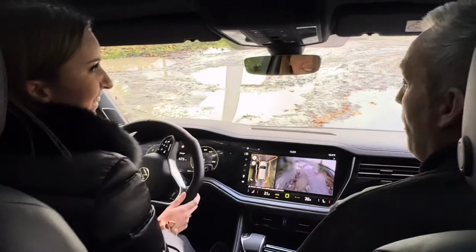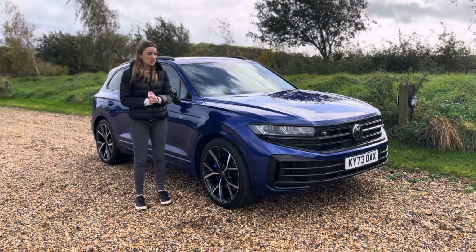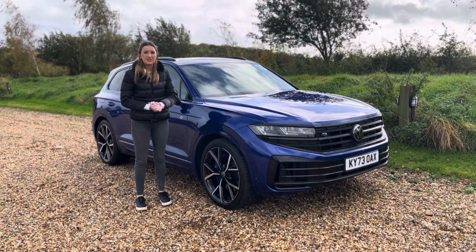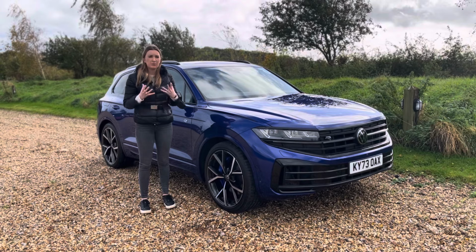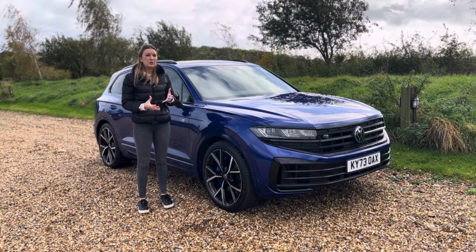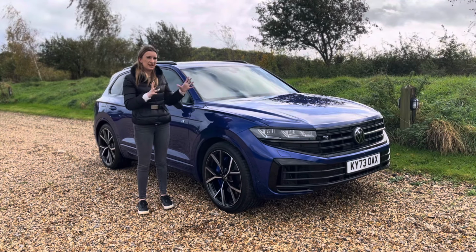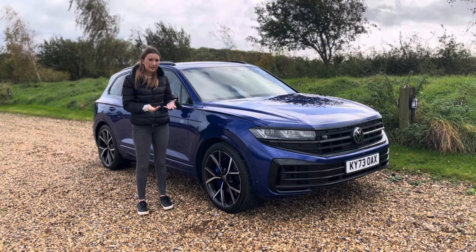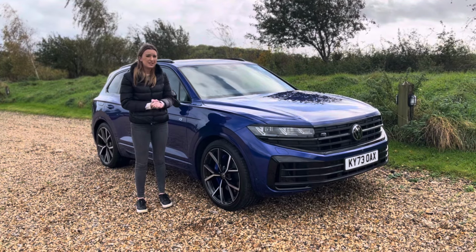So there we have it, my Touareg review, my first impressions on this car. We've seen a lot today. We've seen its practicality, we've seen its capability, we've seen its performance. I really like this car. Now, it would take me a while to get used to the fact that it's a hybrid and how big the screen is with the technology. I'd have to learn that. But most of the time, you use Apple CarPlay anyway, so does it really matter?